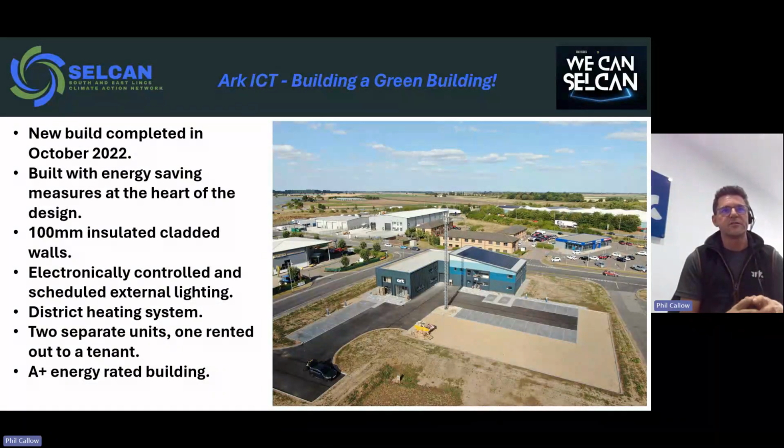Unfortunately, we chose the worst time that could possibly be imagined to build this, after COVID, when the world's construction industry seemed to start back up again. So some of the costs did go a little bit more haywire than we were expecting due to that global return to construction. But we completed the building work in October 22, which is pretty much when we moved in. We very much built the whole setup with energy saving at the heart of what we were trying to do. So it includes things like 10 centimetre insulated cladded walls, electronically controlled lighting, and we also utilise a district heating system as well, which I'll come back to.